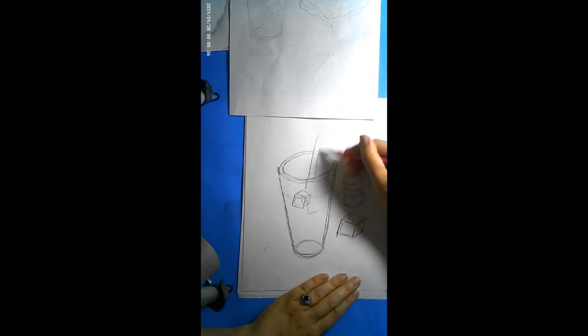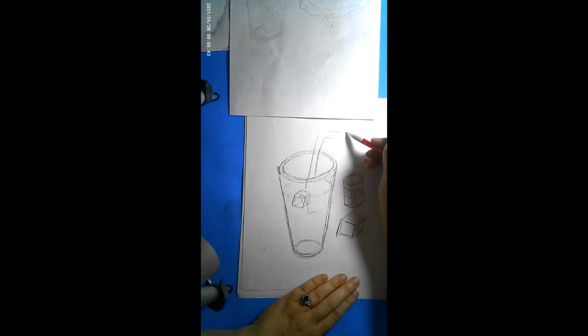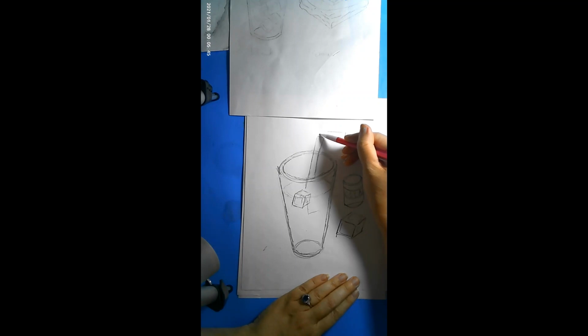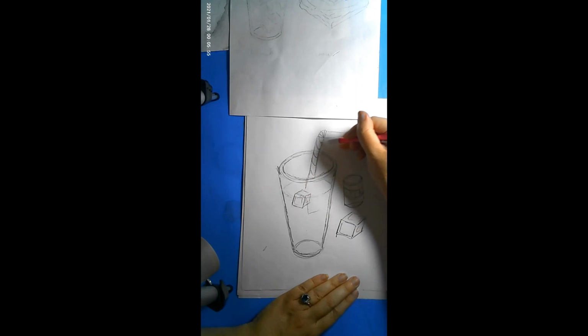And yeah, straws are normal, right? But then when you get to here, they bend, but it's not a pure bend right there, right? There's these little lines that are like this. So you want to put those in. And then I'm going to add these little lines here, but I curve them because straws are like a cylinder. And then this is this little ellipse right here.